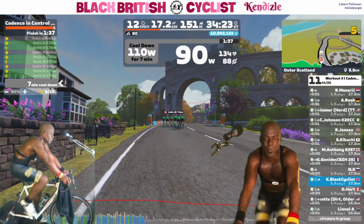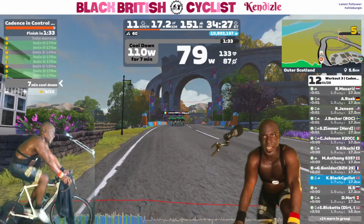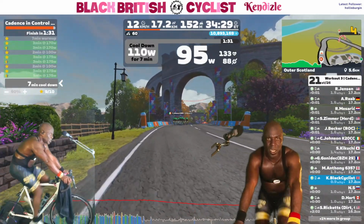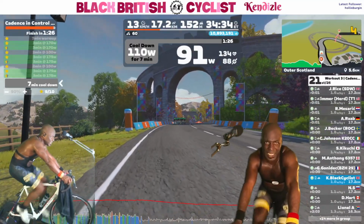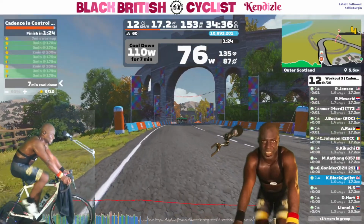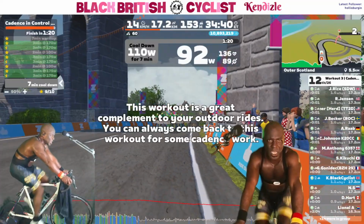So let's check the temperature. 31.5 degrees C in the Wattage Cottage on the 1st of May 2025. You've been watching Cadence with the Black Cyclist. I completed cadence control in Zwift.